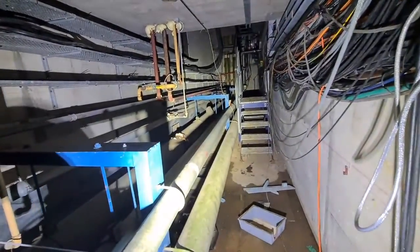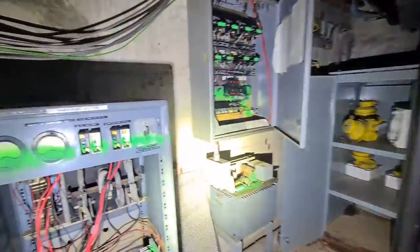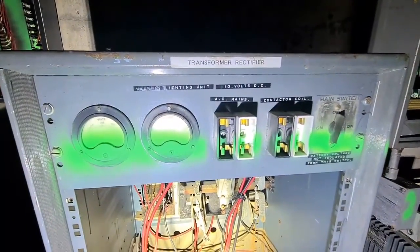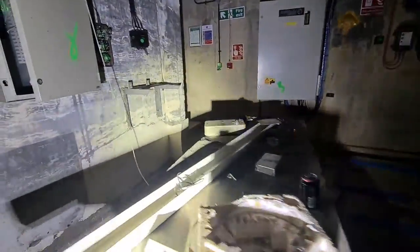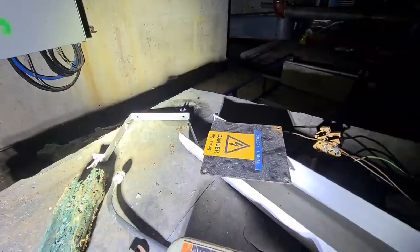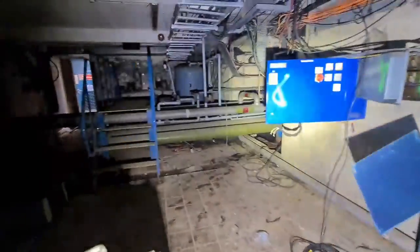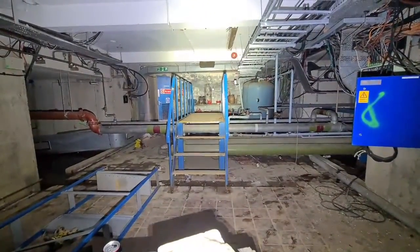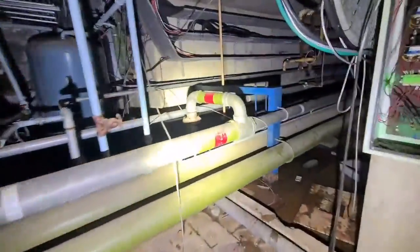Make my way through here. I'll have a look in here first. All pumps and stuff left behind. Transformer rectifier. Lighting unit. All kinds of things left behind. Gallery lights. Crazy little place. A little walk down here then now.